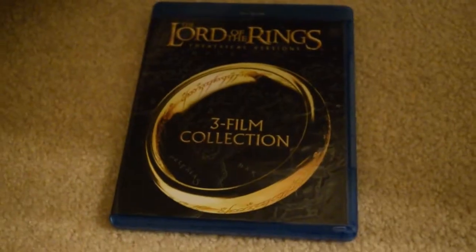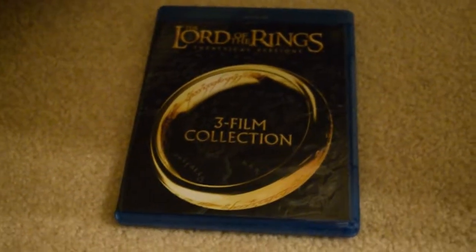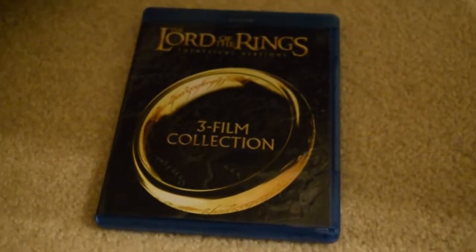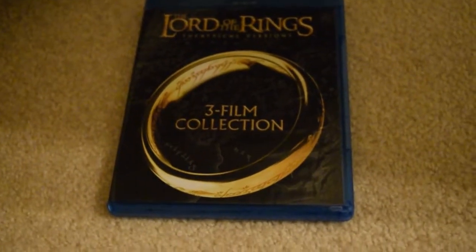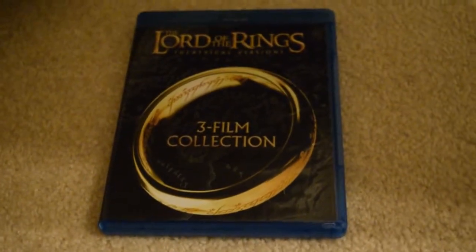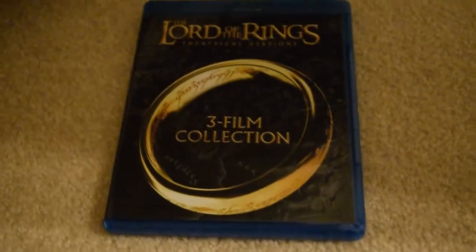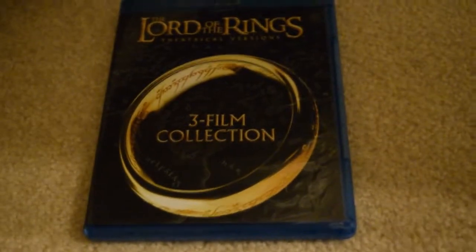So with Lord of the Rings, I think it's one of my favorite films of all time, to be honest. It, along with Harry Potter. If you like films like Harry Potter or just fantasy in general, it fits right in that genre. It's just full of fantasy and it's really long. I believe all three films are like half a day to finish, so if you like a lot of content, you'll get your money's worth with this collection.